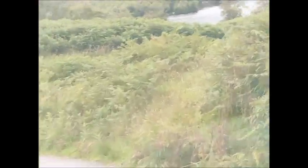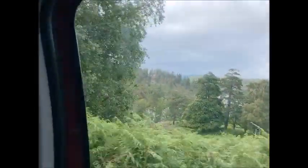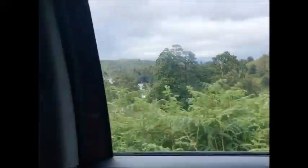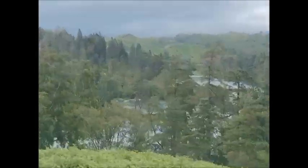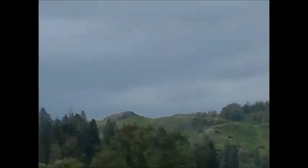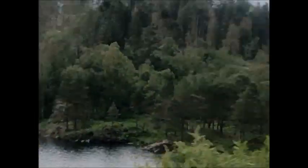Okay, we're now driving to the main car park. I can't pronounce it properly. I'm just going to show you a bit of this. Oh, that's a tree in a way. Can you see a little bit of the tarn? If I zoom in, you see there? Can you see that? That's where we're going to be walking around today.